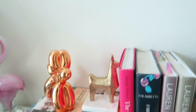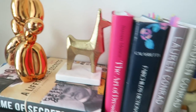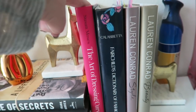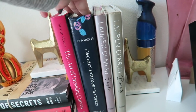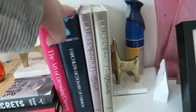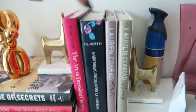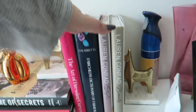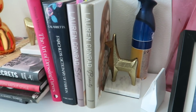And then I have these two llamas. I'm gonna move that. Have a llama here and a llama here. They are bookends for The Art of Dressing Curves by Susan Moses, who is an incredible stylist and a wonderful friend of mine. Fairchild's Dictionary of Fashion. This has everything you want to know and everything you want to learn about the fashion industry. It's literally an encyclopedia and a dictionary of fashion. And then Lauren Conrad's two books, because I am basic and I love Lauren Conrad.